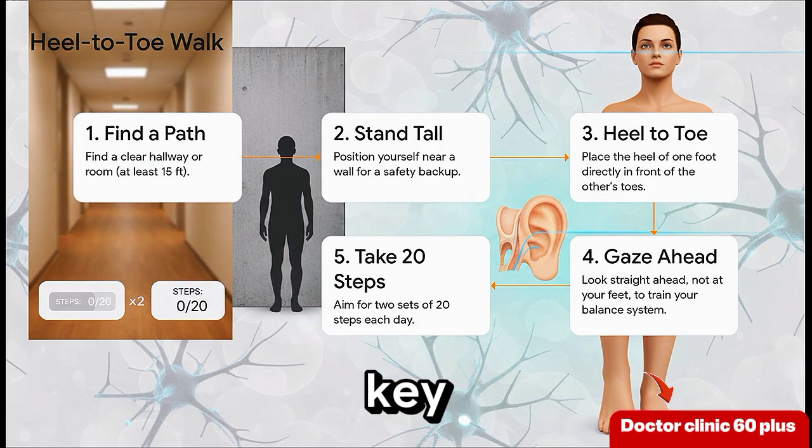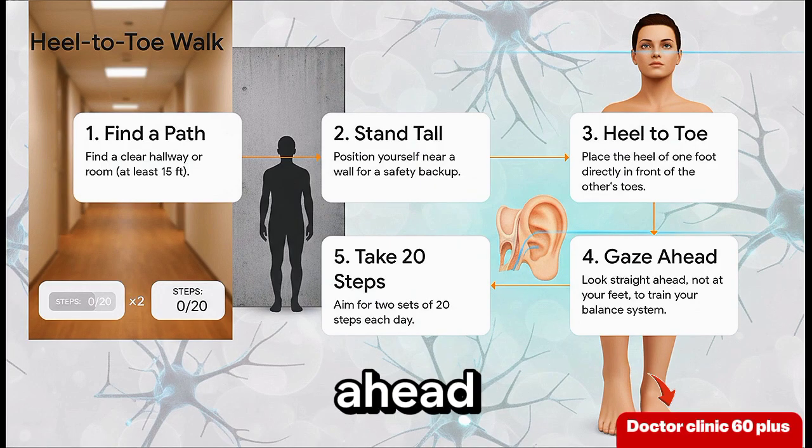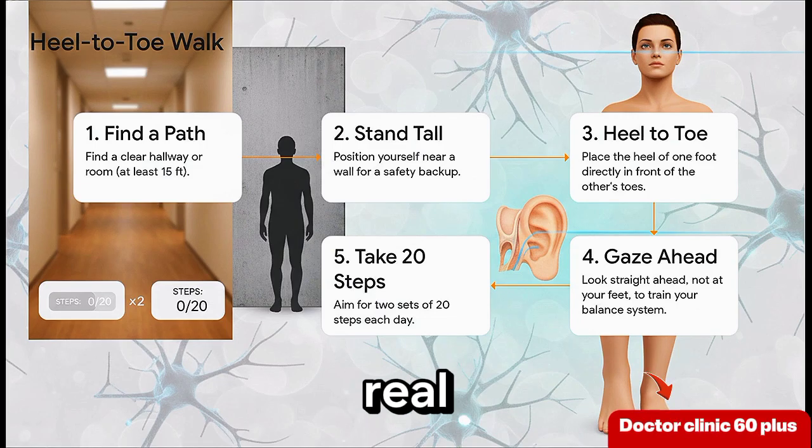Now, here's the real key. You have to look straight ahead. I know you're going to want to look down at your feet, but that's like a cheat code. Looking ahead forces your brain and your body to do the real work and get stronger. Try to do about 20 steps a couple of times a day.